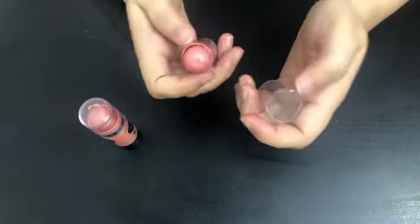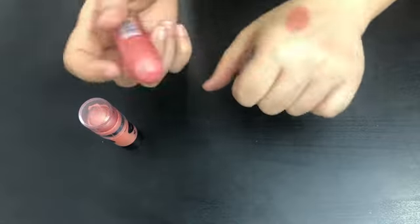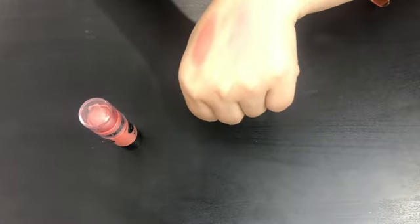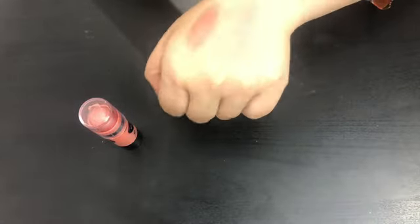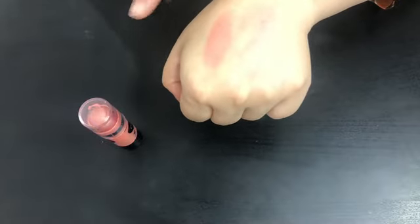Then I have another blush stick by LA Girl. This is in the shade Glimmer. Again, this one is a glowy blush stick like that Wet n Wild one. This one is more pink with golden sheen, while the Wet n Wild one is more peach with golden sheen. So both look different on cheeks.